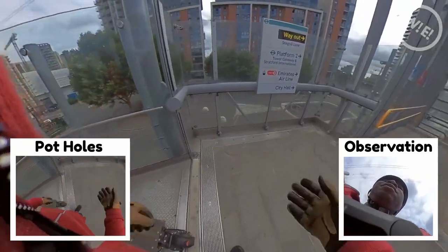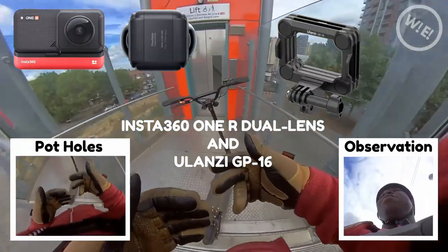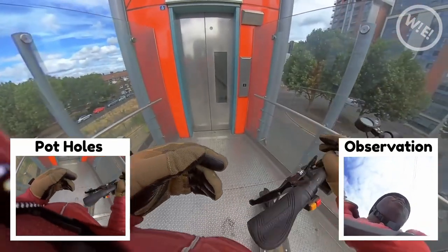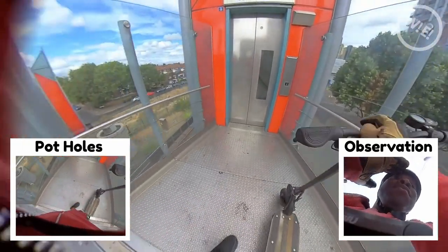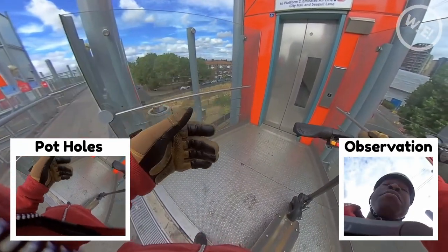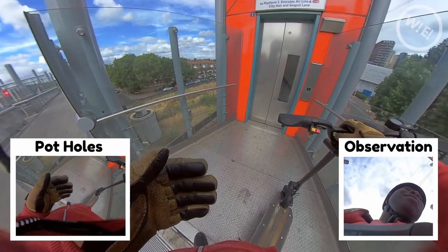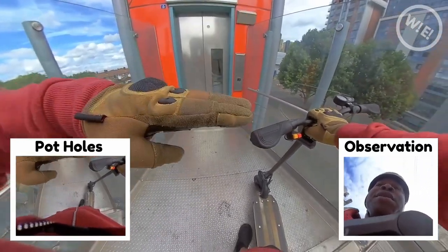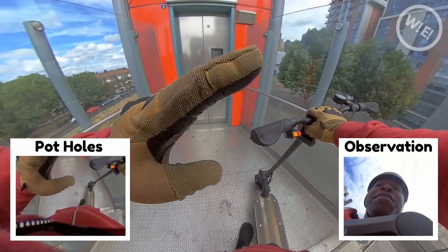The main reason I'm wearing this Insta360 One R 360 mod is, and it's a chest mount by Ulanzi. It's a magnetic chest mount. It's mounted to my t-shirt. It's very flimsy and it's a bit off at an angle. This is straight. This is the angle it's at.